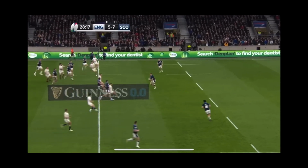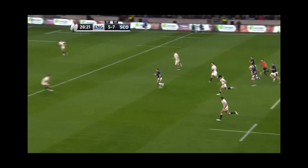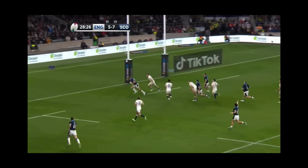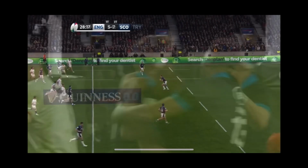Quick sets at scrum time, shot talks for penalties or conversions, and off! This time, go Scotland! Footwork from Duhan van der Merwe! This is astonishing! That is amazing!